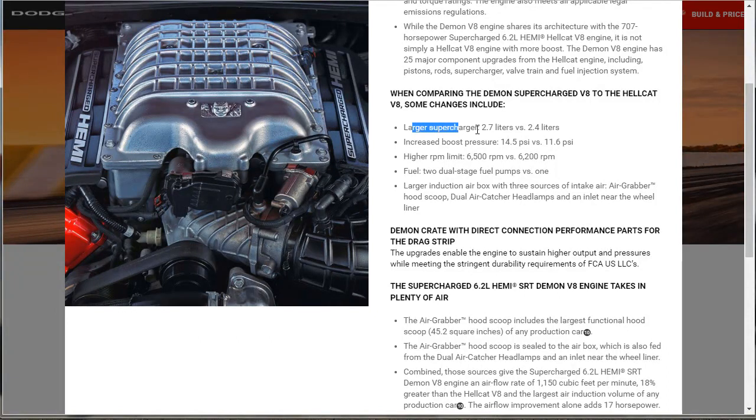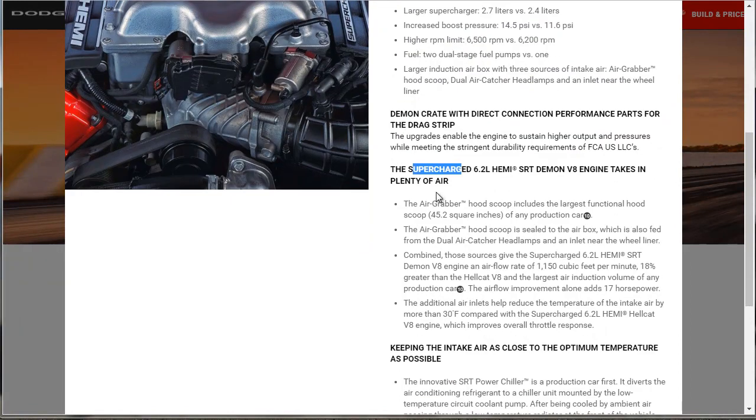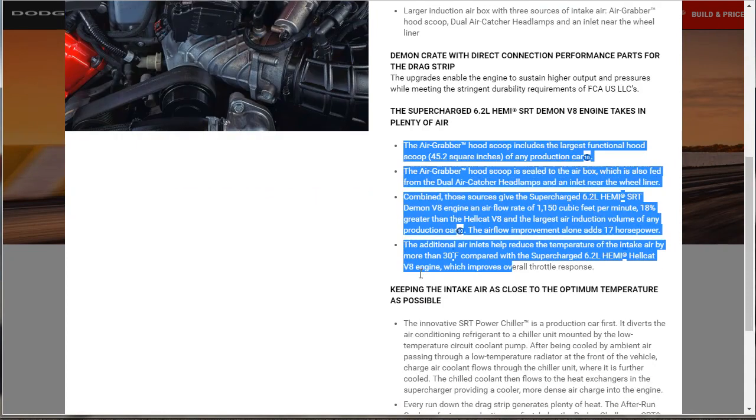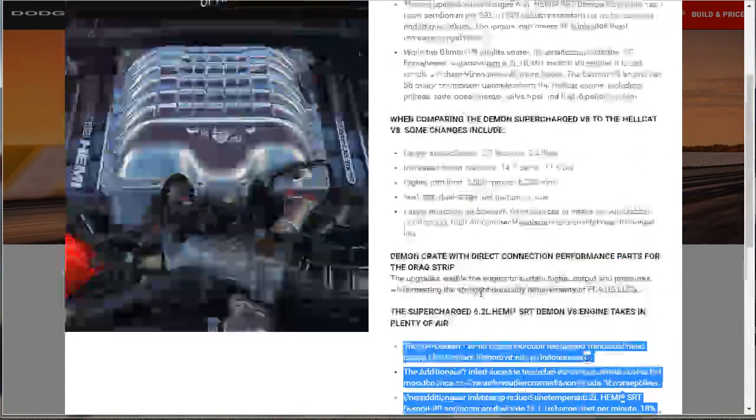They give you some comparos between the two. And they let you know about how this car takes in air because, well, there's only one way to make more horsepower, right? Well, two ways, I guess: more fuel and more air in the right combination. More air, more fuel. That's how you make power. So they're going to let you know how they're able to get more air and how they're able to cool that air. They spend a lot of time talking about that information.